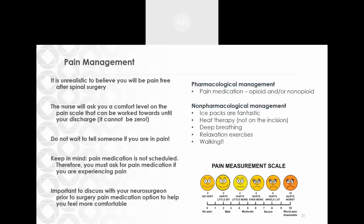Pharmacological management includes pain medication, either opioid and or non-opioids. Non-pharmacological management includes ice packs, which are fantastic, heat therapy, but not on the incision, deep breathing, relaxation exercises, and walking. And this is a picture of the pain measurement scale. The pain scale goes from 0 to 10, with 0 being no pain and 10 being the worst pain imaginable.